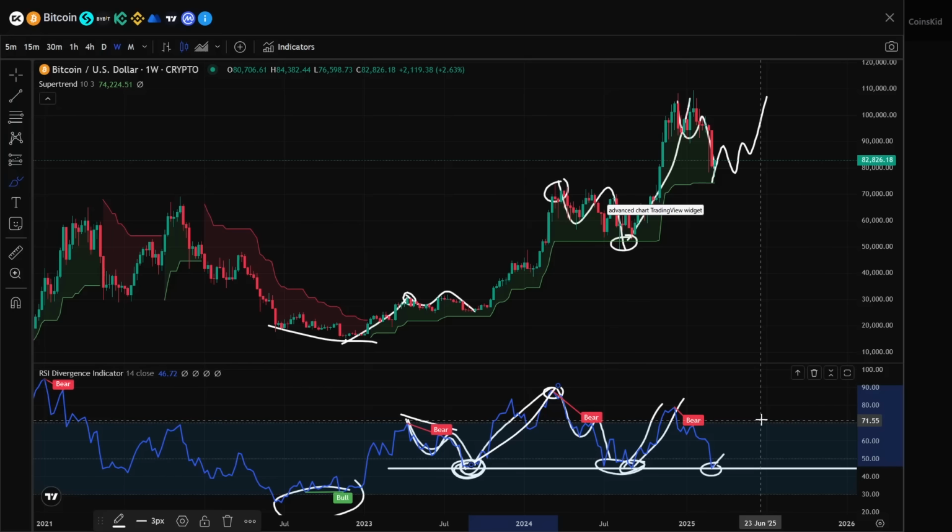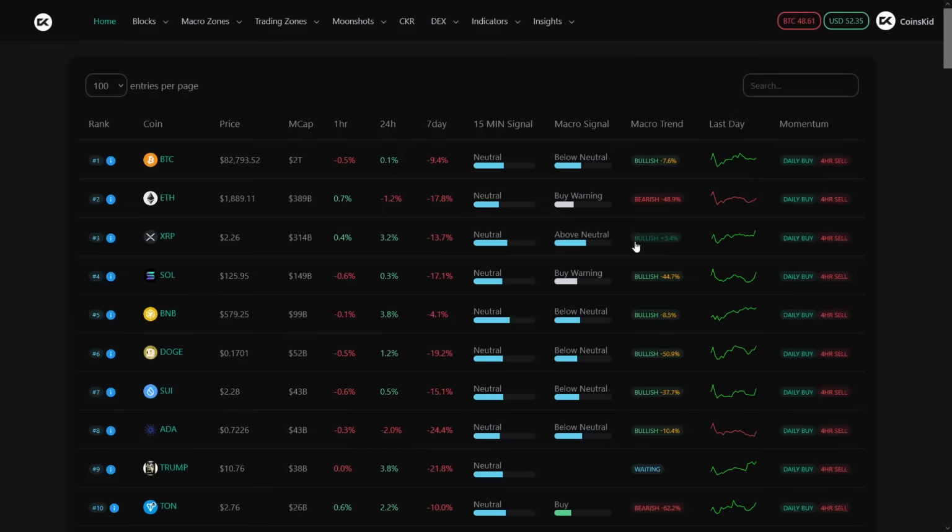So I think it's really important that we pay attention to Bitcoin, because if it comes up like that and starts to roll and does something like that, then it's in a world of trouble, and it could drag XRP down with it. And at that point, you will begin to see XRP losing its bull market support band and trending under it, just like everything else is at the moment.